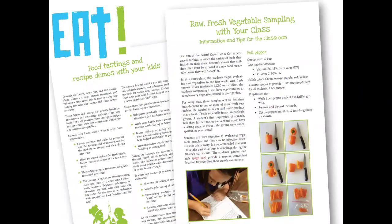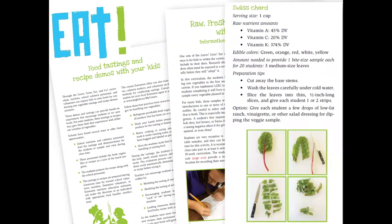So one of the things we found is that lots of our educators and teachers, if they're going to do a fresh sample, wonder how do you cut a bell pepper? Or how do you cut Swiss chard? Or how do you prepare it? So we have a lot of images and pictures on how to cut it, how to wash it, how to select it, how to store it, just things to help, not only so that they know how much maybe, but how to get it ready.